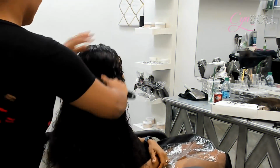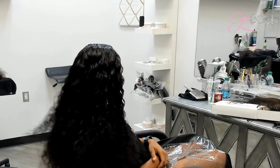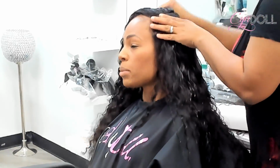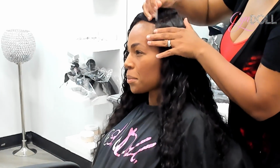So I went ahead and got my spray bottle with water and just drenched her entire head so it'll make it really easy for my shears to glide through her hair extensions as I'm slide cutting. But first I'm making sure this part is perfect. So I'm just going to go through, make sure it lines up, create a couple little baby hairs and whatnot, and then I'm going to go ahead and pluck this closure.